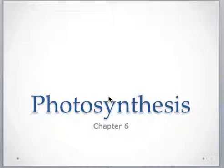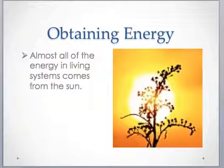Guys, we're going to start looking at photosynthesis. Yesterday, you spent some time getting some big picture ideas about how these processes work. Today, we're going to actually dive into photosynthesis and see how this biochemical pathway takes place inside plants. Then we know that all energy for every living thing on this planet comes from the sun.